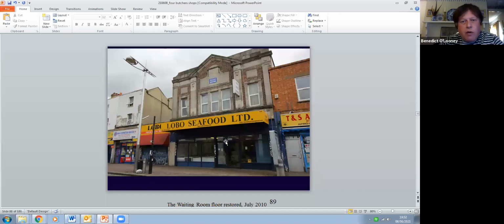And we're back on Rye Lane, a bit further south. This image is of number 211 and 213 Rye Lane, two premises bought up by the Lobo seafood butchering family, I guess in the 1990s or 2000s.